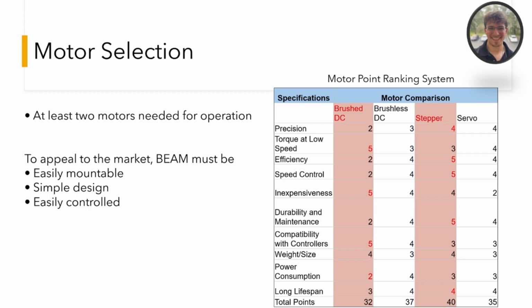For the vertical axis motion of BEAM, precision, efficiency, speed control, durability and maintenance, and long lifespan are looked at. To appeal to the market, BEAM must be easily mountable, have a simple design, and be easily controlled. Because of this, the motors chosen are the DC brush motor and the stepper motor, as seen in the table.